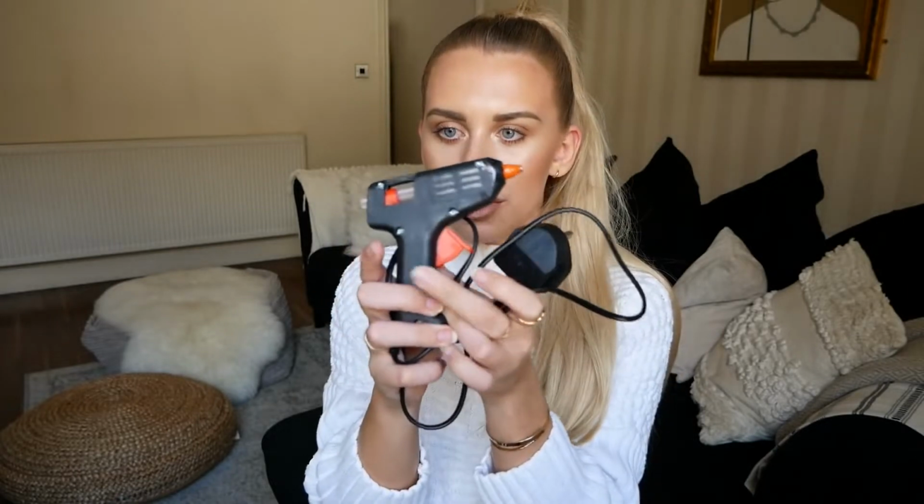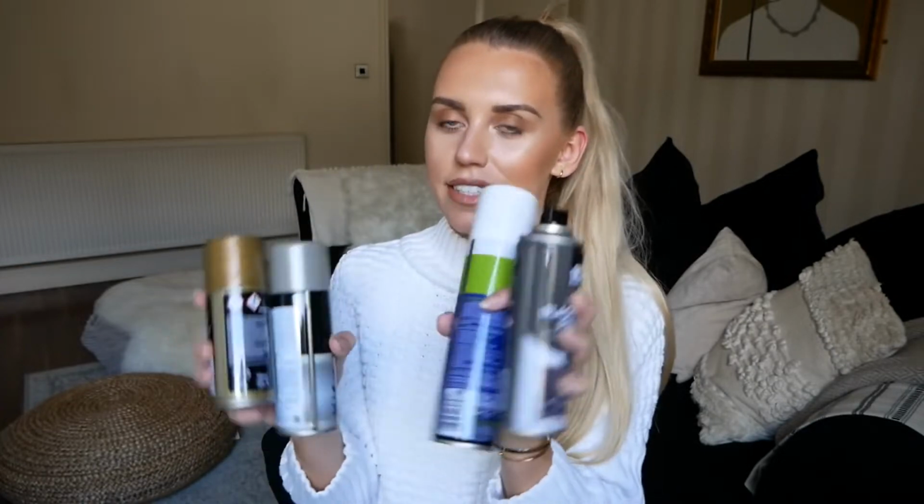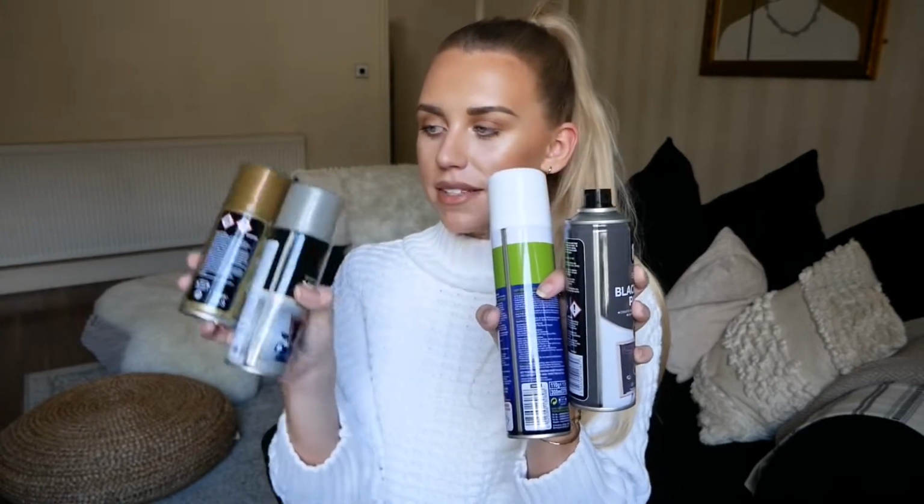Something which I purchased in a previous Poundland haul but I wanted to show you for the DIY is this little glue gun. You get little glue sticks with it, but you can also buy additional, so you never have to repurchase the glue gun. So this may be being featured at the end of this video, and I just wanted to mention that it is from Poundland. As are these previous purchases from Poundland. They are just different spray paints. I've got a couple of gold ones there, a black and a white. So if you see these featured at the end of this video, they are all from Poundland.